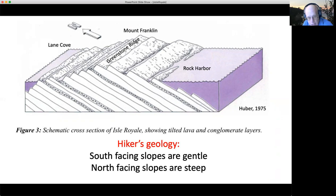The Greenstone Ridge is the biggest of these volcanic layers, and so that's the spine of the island. And then Lane Cove, which we'll hike to, is on the other side of it.